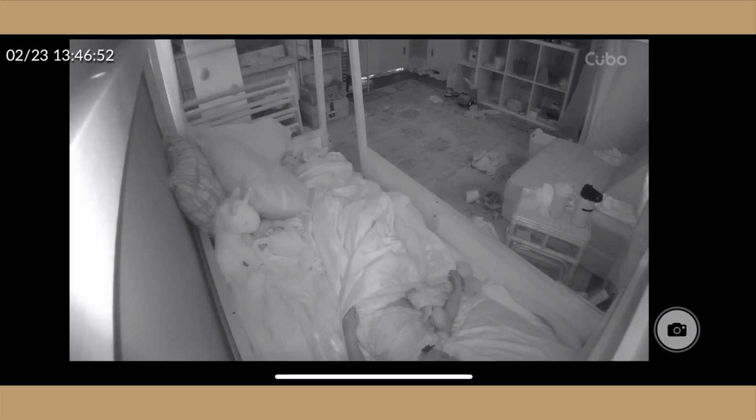So both kids are asleep right now. This is the time of day where I managed to have them both actually be asleep at the same time. So I want to talk about the things that we use for Indy's nap, kind of like our routine right now, our flow, and just our essentials.